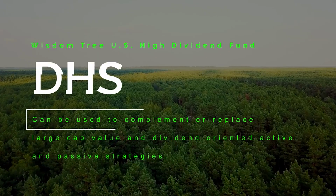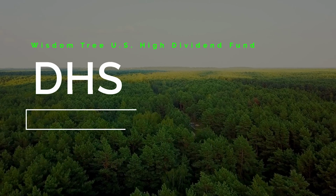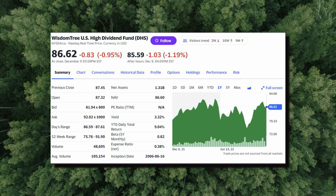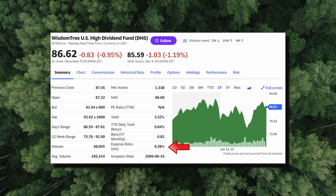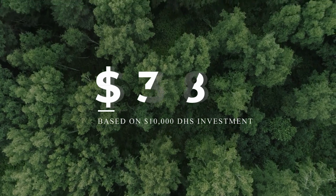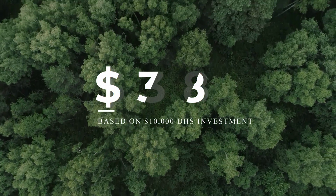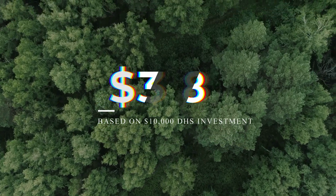DHS can be used to complement or replace large cap value and dividend oriented active and passive strategies, or be used to satisfy demand for growth potential and income focus. Again, DHS is currently trading at $86.62 and has an expense ratio of 0.38%, meaning for every $10,000 invested into this dividend ETF, you'll pay just $38 in fees for things like general upkeep, marketing, and management.